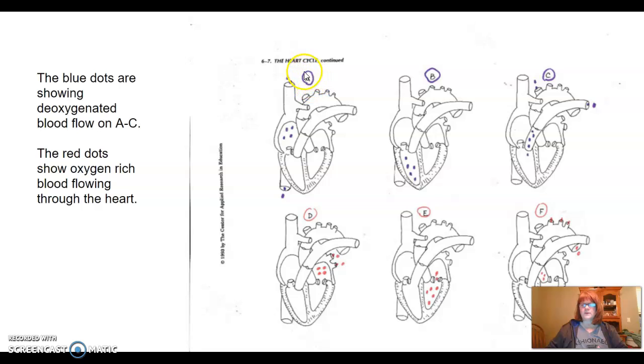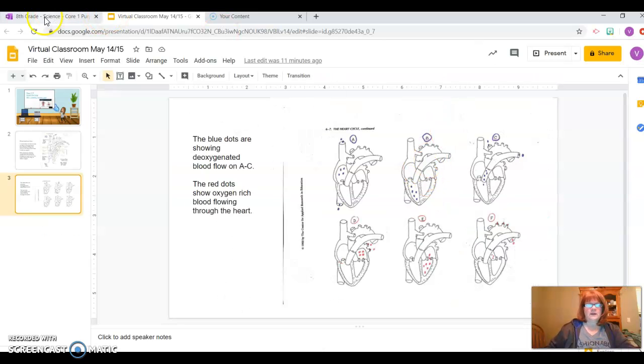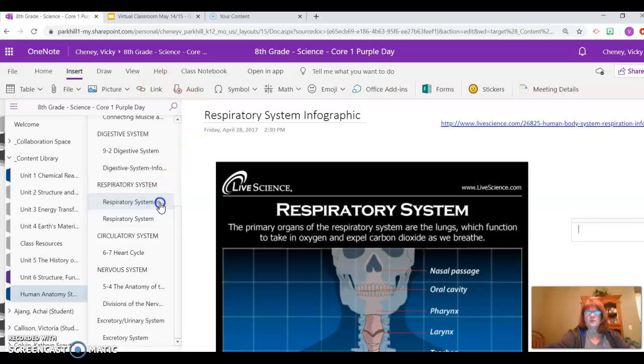And so it walks you through and tells you, like here for diagram A, diagram B, diagram C, D, E, and F. What it's trying to show you is that diagram A and D happen at the same time. So that deoxygenated blood comes in here to the right atrium. At the same time, it enters the left atrium. And then deoxygenated blood goes into the right ventricle at the same time that oxygenated blood goes into the left ventricle. Okay?